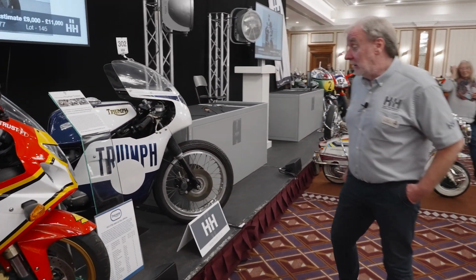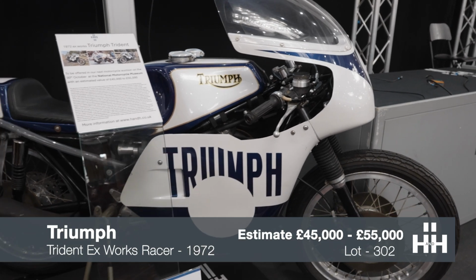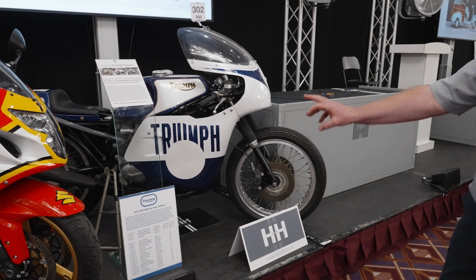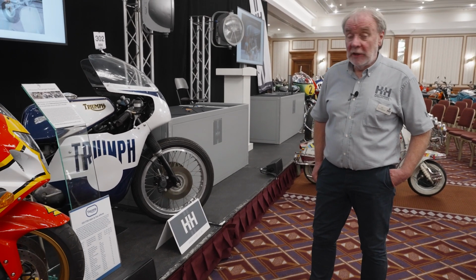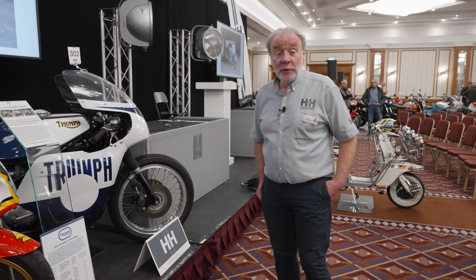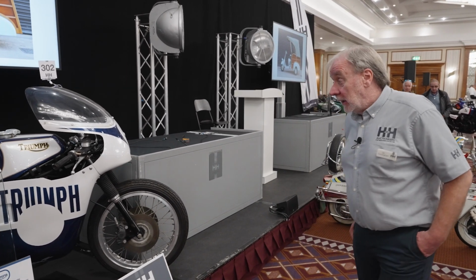Next to it, another, again, very rare bike. This is a genuine X-Works Triumph Trident, built in 1972 for one of the team riders to ride, Tony Jefferies. Ridden by him in 72, 73, finished second in the TT a couple of times. There's a board in front showing its list of results, which is very good. Sold by the factory in 1974 as they essentially ran out of money. Raced briefly after that, but then stored away. We've had a lot of people looking at that bike, and even people like Norman Hyde, who was the development engineer for Triumph, saw the bike this weekend and said, yeah, it looks to be fantastic, it looks to be the real thing. That's lot 302, so that's nicely in the middle of the auction.